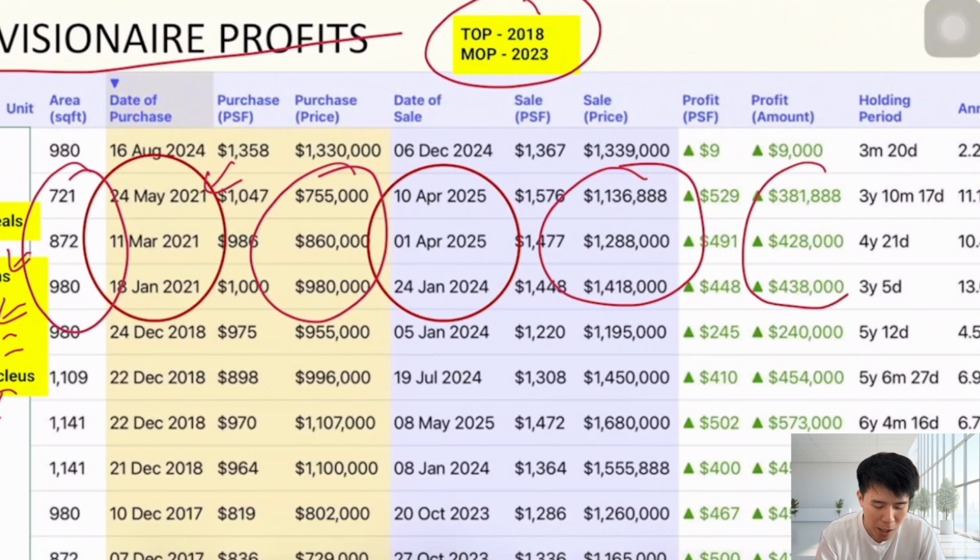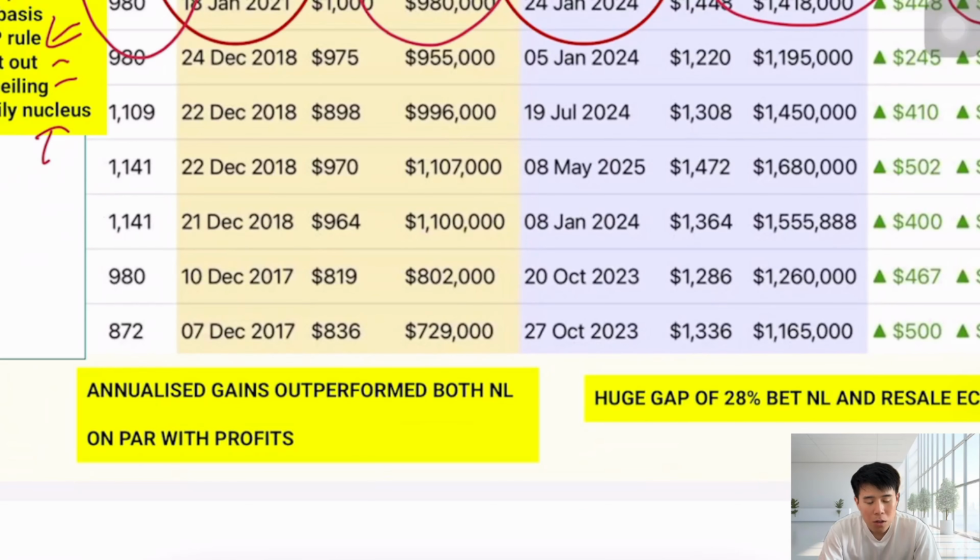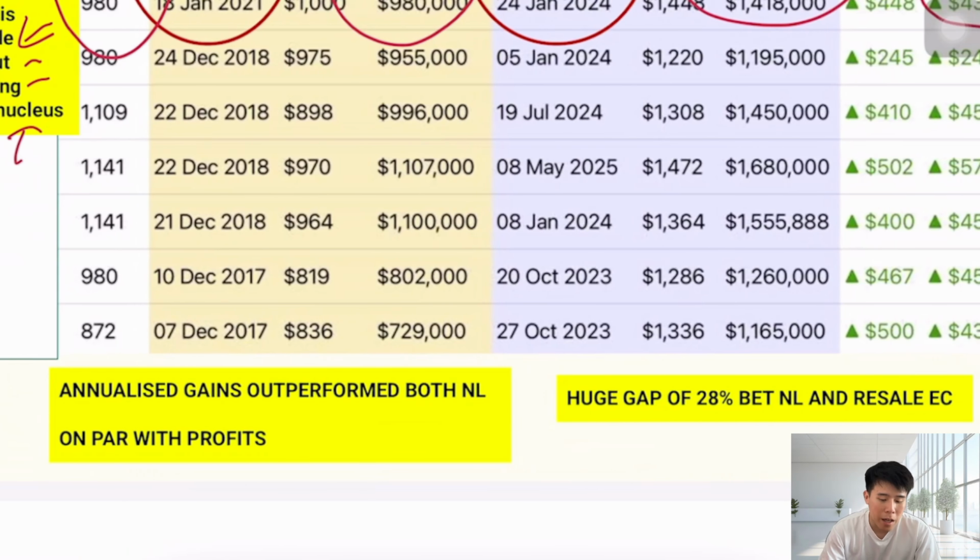And you can see the profit margins over here range between 300 plus thousand to 400 plus thousand. And then the annualized return, right, we're looking at 10+% easily. With the most impressive one, we are looking at 13% annualized capital gains. So why was the Visionaire able to achieve such a feat, right? It's because they had a huge gap of 28% between the new launch and also the resale EC. So that is why they had very impressive annualized gains that actually outperformed both new launches and also on par with profits in terms of quantum.